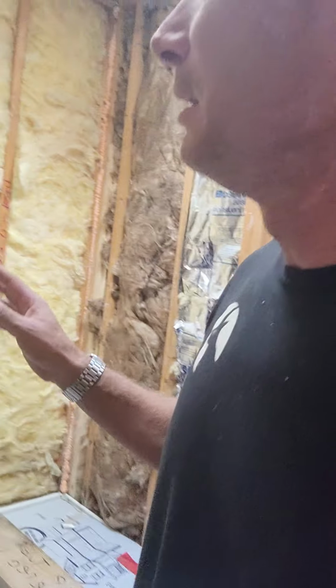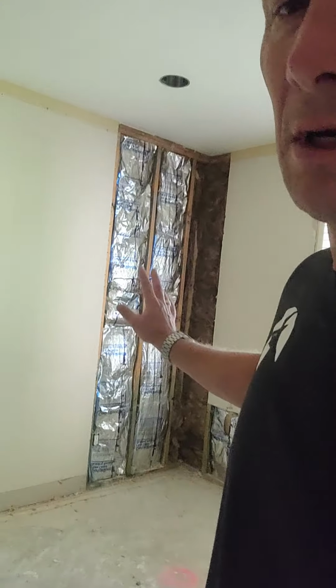So we took all of this drywall off. I'm here in the Jack and Jill bath between the two front bedrooms. We pulled the old tub, put in a new tub, and replumbed this whole bathroom. And then the same thing here. What's opened up over here is a bunch of WDO damage.